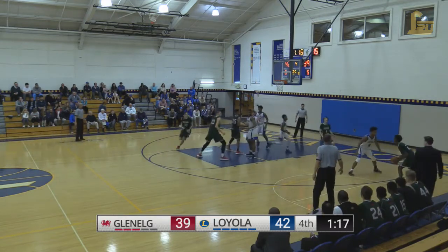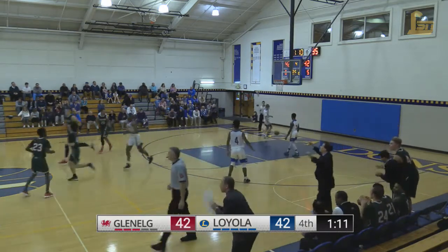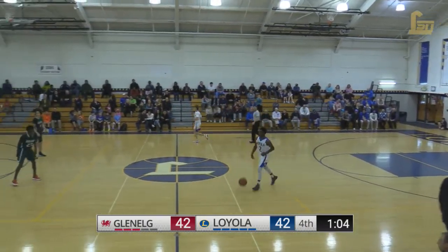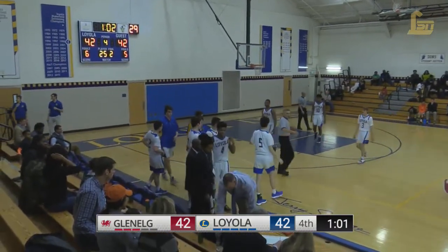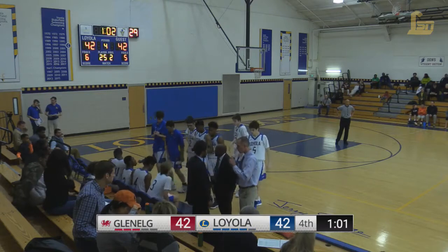So here Cameron Shaw guarding Charles pretty well over the past few minutes as Glenelg will tie the game as Caden Owen hits the three. So JJ is going to bring the ball up. A timeout called with the Dons. Here we go, as we go 42, game tied at 42.